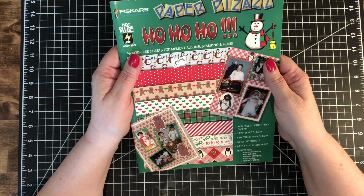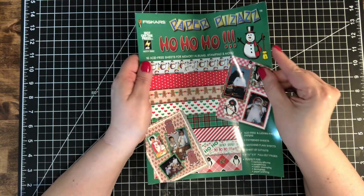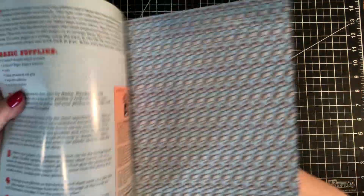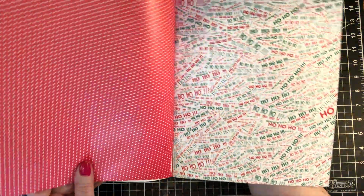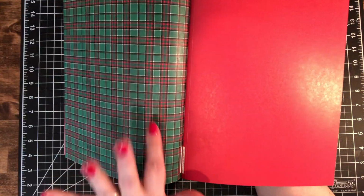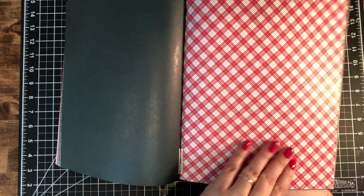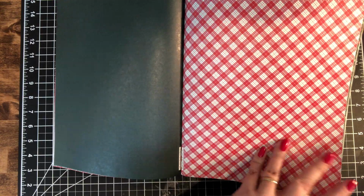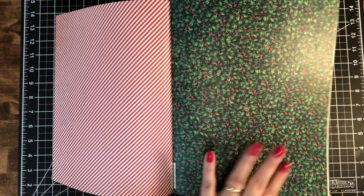This was one of my treasures I found. 89 cents is what I paid for it. And it's all Christmas scrapbook paper. And it's the cutest stuff. Little penguins. They're all one-sided. Look at that. Love this plaid. Absolutely love that plaid. It says 1996. So these were popular in 1996. Love this.